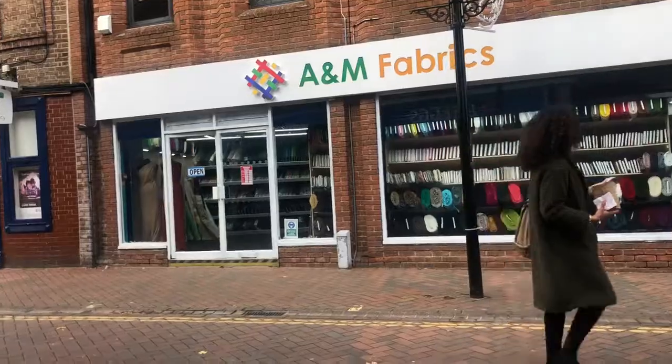So we're going to the fabric shop. Oh, exciting. Yes, very. It's interesting. It's a new one. It's only just opened, like literally on Monday, and it's Wednesday, 2 days ago. So yes, I'm going to turn you around so I can show you what it looks like.